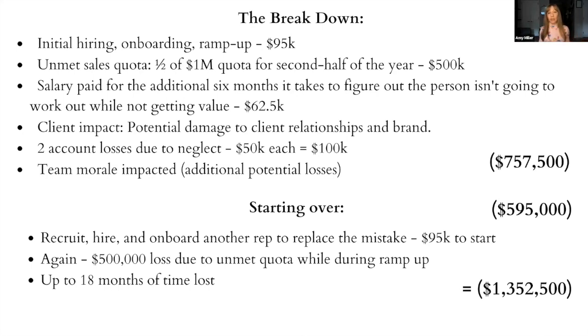So let's say, conservatively speaking, that the sales rep has a $1 million quota. Well, you may not expect them to reach the quota the first half of the year. That's the ramp up period. And then the second half of the year, you're looking for that return on investment, $500,000. However, if you have made a bad hire, you do not have the right employee in place, chances are you're missing out on the opportunity cost of at least half of the quota for the year. So that's another $500,000. So now you're at $595,000 in losses due to one bad hire.